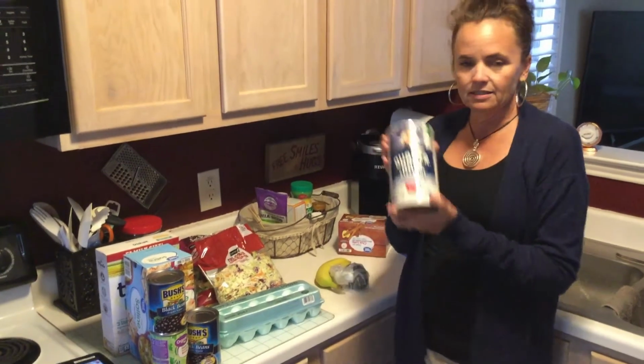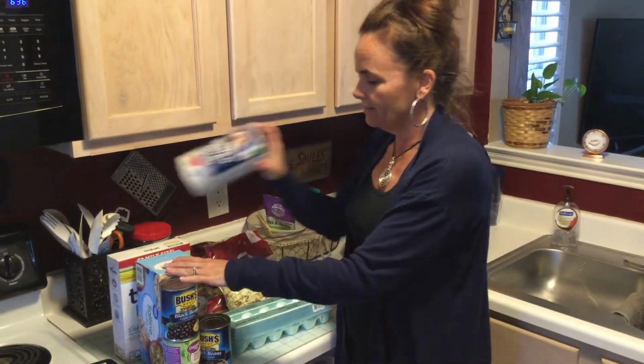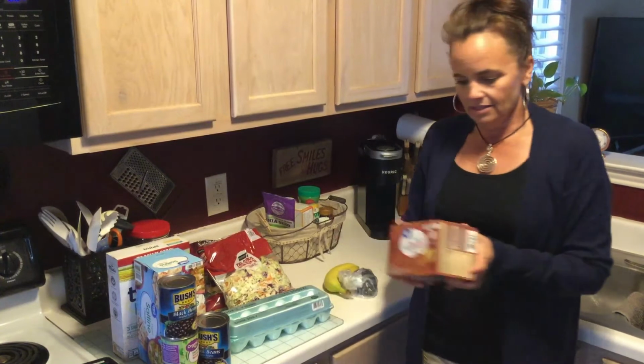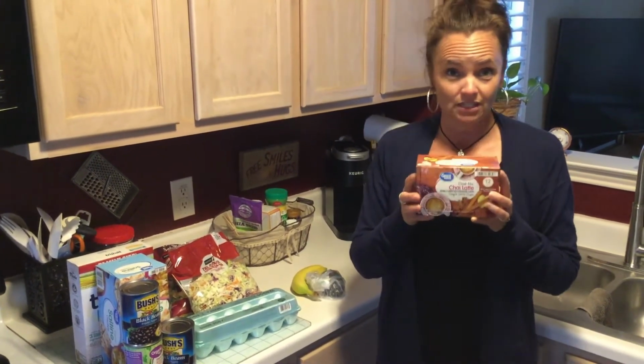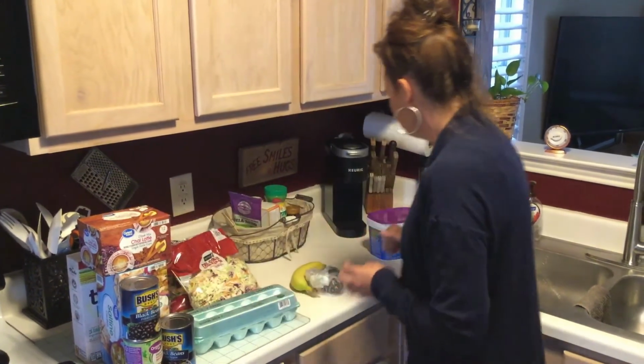Okay, it looks like I got some oatmeal. That goes in my pantry. So here's my things that go in the pantry. I got some tea. That can stay in the pantry. It doesn't need to be kept cold. I'm gonna put it right here with those things.